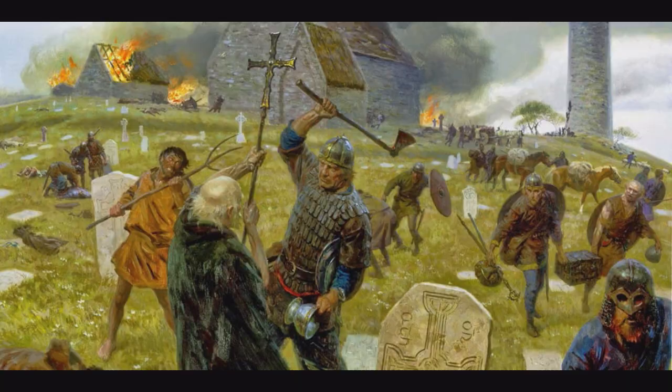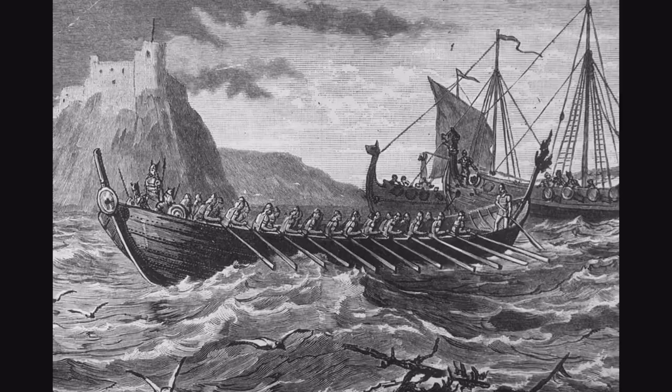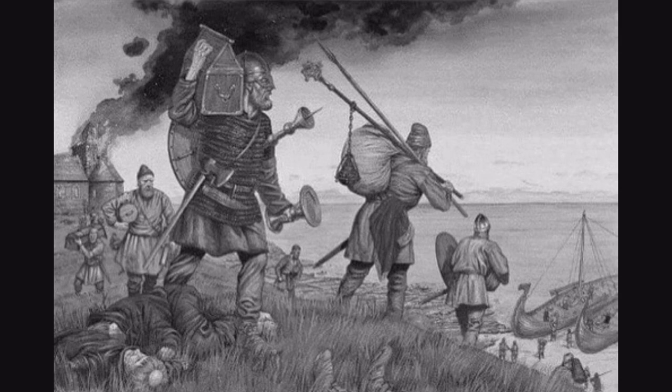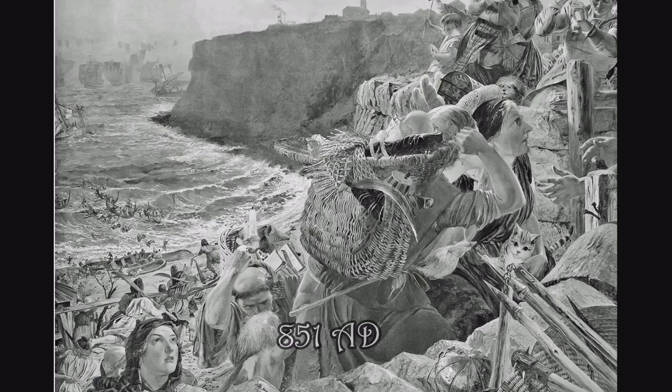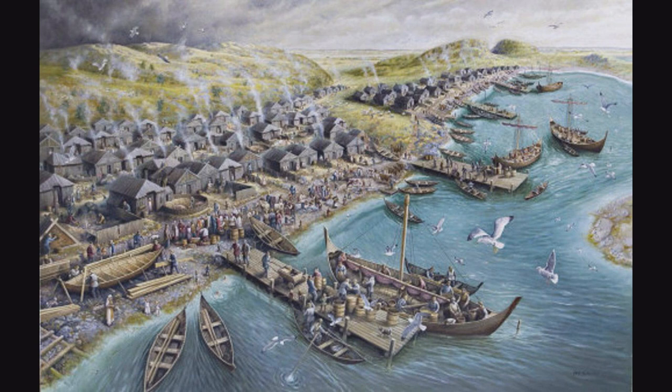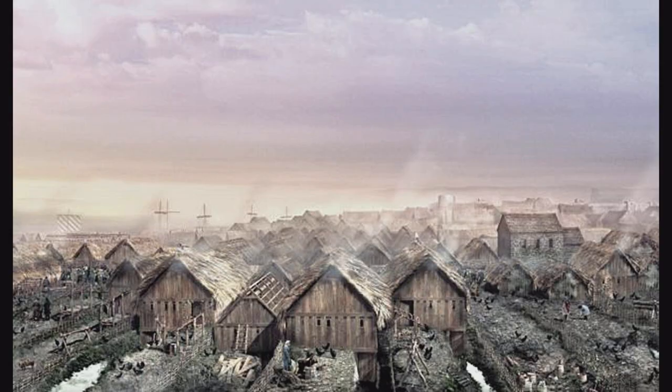The most revered was the attack on Lindisfarne in 793 AD. Tynemouth witnessed its first Viking raid 7 years later in 800 AD, destroying the priory. In 851 AD, the Danes returned, this time with the intention of staying, and set up a settlement near York. In 867 AD, the Danes captured York.